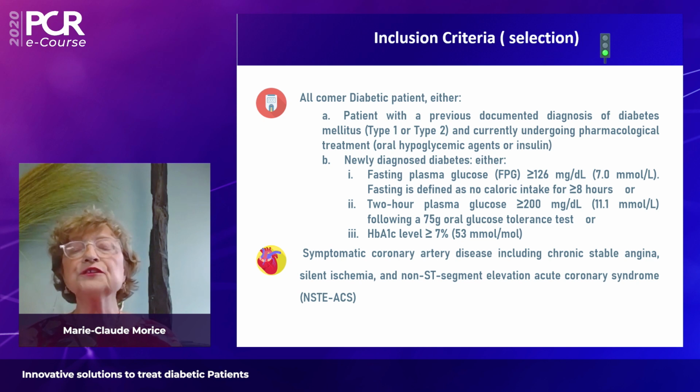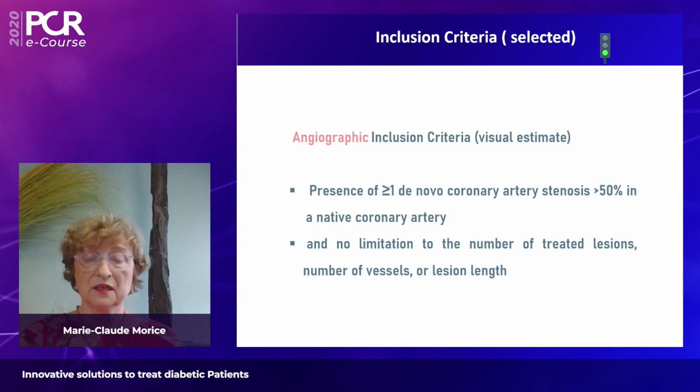And we take all the diabetic patients, and it's all-comers. All the diabetic patients that will enter the site are potentially eligible for the trial. They can be documented diabetes or newly diagnosed, and they can be type 1 or 2, treated with medications only or by insulin, all diabetic patients. And they need only to be symptomatic, with chronic stable angina, silent ischemia, or non-STEMI acute coronary syndrome.